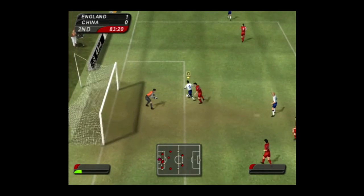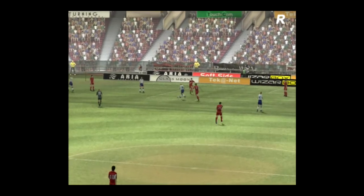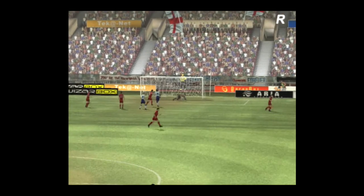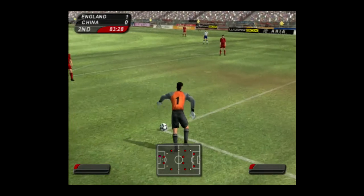Tries a shot from close range. Yes. Nice effort, but off target. What? He went in the fucking goal. Nice effort, but off target. Miles wide.